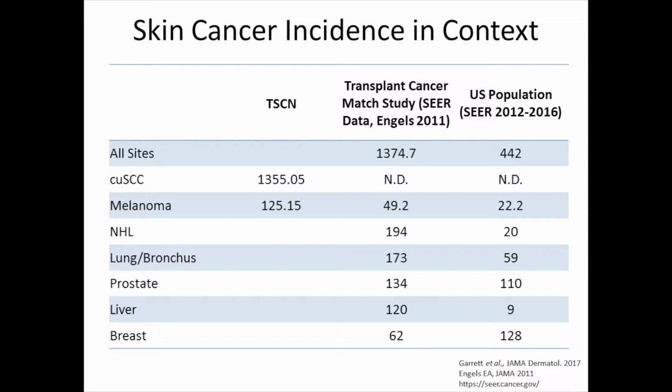Our melanoma rates, 125 per 100,000, were slightly higher than reported in the Transplant Cancer Match Study. We don't know if that's because we are biased towards centers with dermatologists and therefore greater surveillance, or because the data from 2003 and 2008 are not quite generalizable to the data from SEER in 2011, but it's on the same order and significantly higher than the U.S. population otherwise. And then I've included some other common cancers below just to put that into context and give you a sense of how significant the problem is.